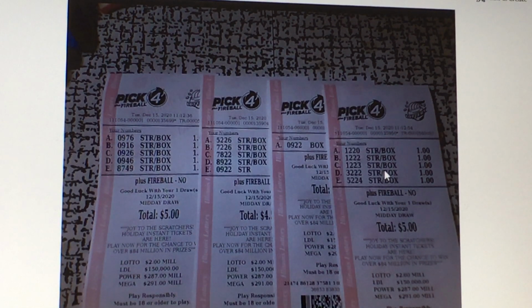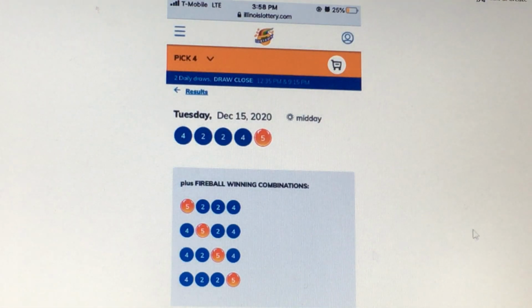Double check the ticket. If you don't double check it, I always check my ticket. So if you don't double check the ticket, that's when you're not gonna win, and you're gonna give excuses that you did not play fireball. That's unacceptable. So if you look at that, keep missing numbers.